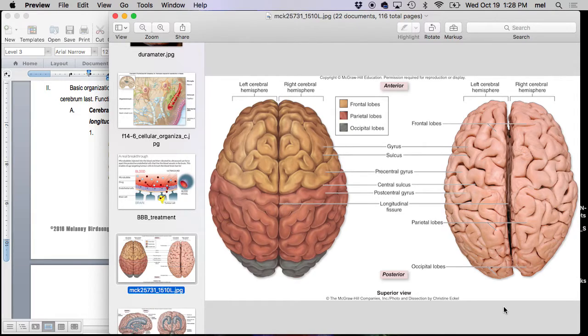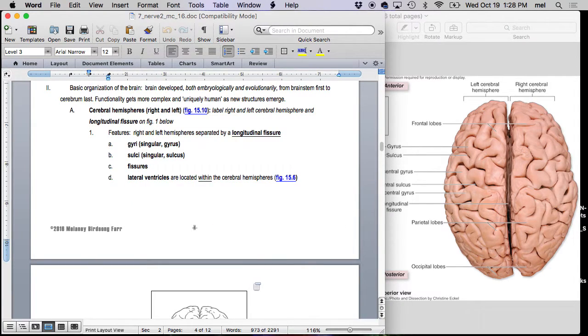So plural for gyrus is gyri, although it sounds dumb. Plural for sulcus is, believe it or not, I swear to God, I just learned this last year and I've been teaching this for 15 years. It's sulci. That doesn't make a damn bit of sense to anybody. If it's sulcus, shouldn't it be sulci? It's sulci. I disagree with everyone, but apparently I didn't win and they didn't ask my opinion. So it's sulci, okay? Gyri and sulci, which doesn't sound right to anyone.